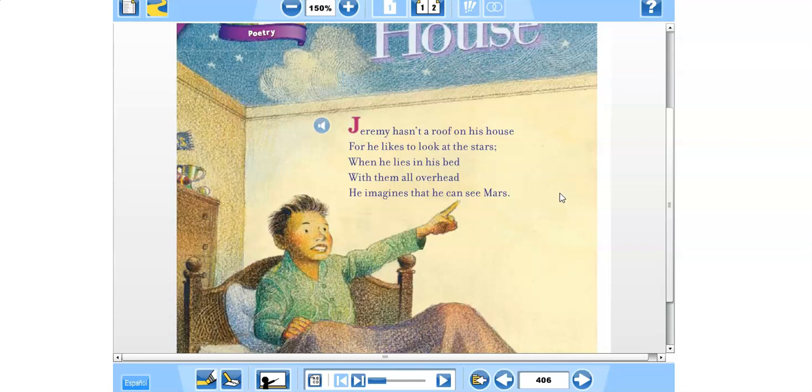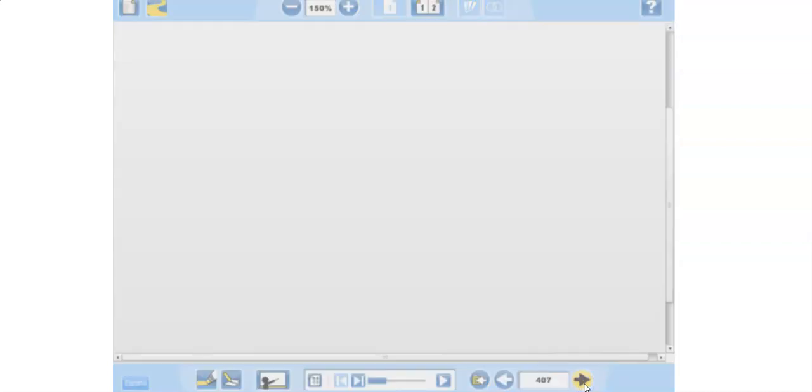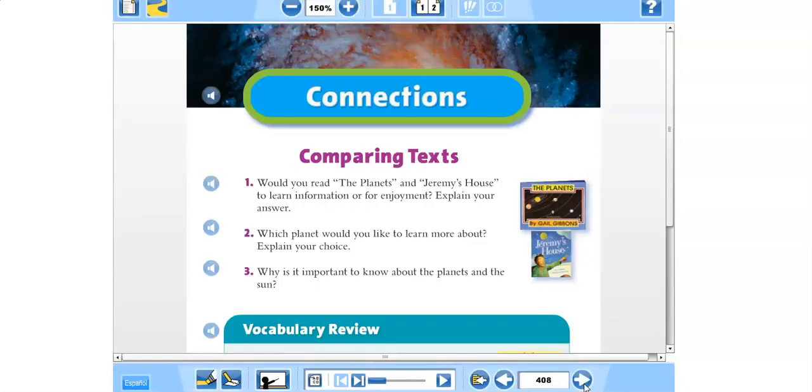It's not explaining anything. It's using fantasy instead of reality. And the purpose of expository nonfiction is to present you with facts and to explain it. So this is very different than The Planets. All right, so we're going to move on to comparing our texts.